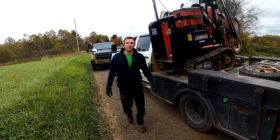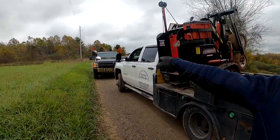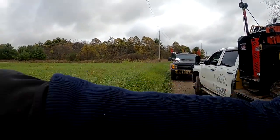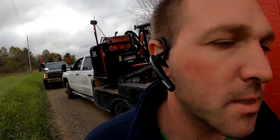Plan C's gonna work after all. What's gonna work? Plan C. Plan C? There's a driveway there. We'll just come in there and cut across here, and right up in there. Are you sure about that?